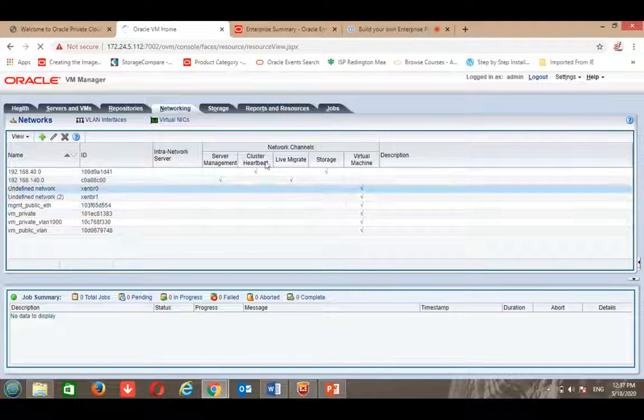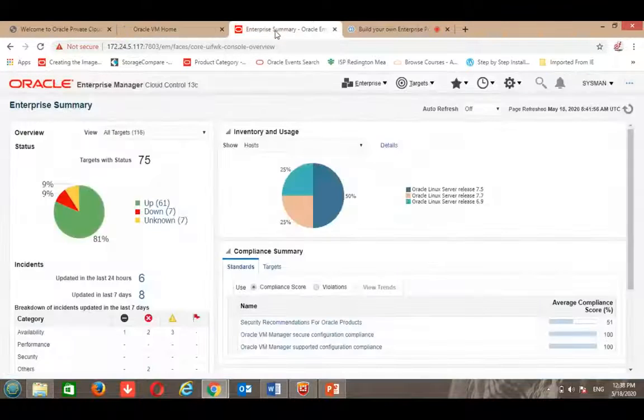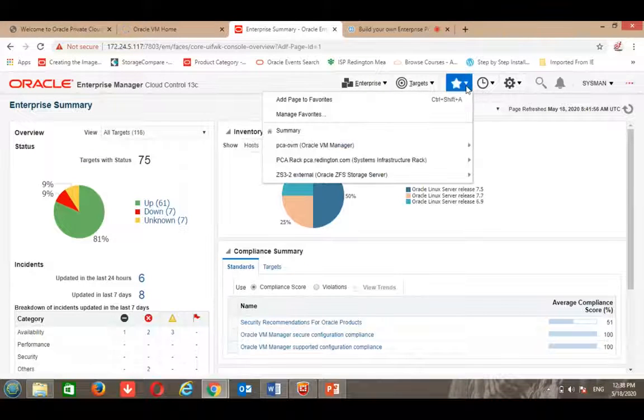So this is the idea about the OVM. Going forward, we will go to the highest level, which was the most important one, the Oracle Enterprise Manager Cloud Control. So from the Oracle Enterprise Manager Control, as we mentioned before, in here, you have the full use.